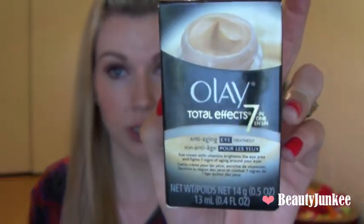So that's it for Walmart. Then I went over to Target, and the whole point of me going out to the stores in the first place was to find a new eye cream. I had just finished my Yes To Grapefruit Brightening Eye Cream, and I wasn't a huge fan of it, so I wanted to find something new. So I picked up the Olay Total Effects 7 Anti-Aging Eye Treatment, which looks like that. And I bought all this stuff a few days ago, and I haven't opened most of it, but the eye cream I did because I couldn't wait to use it.